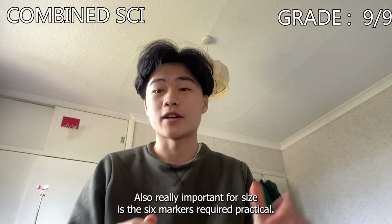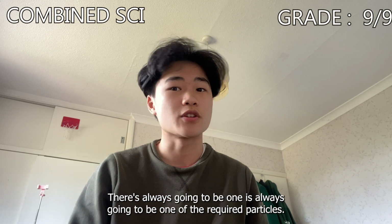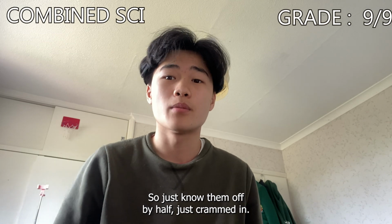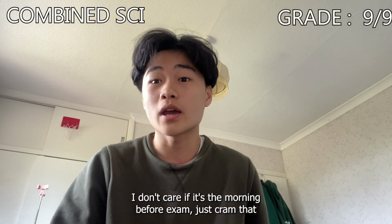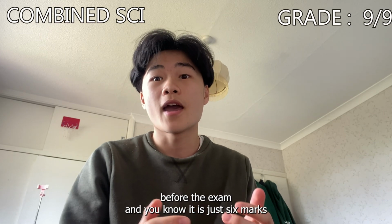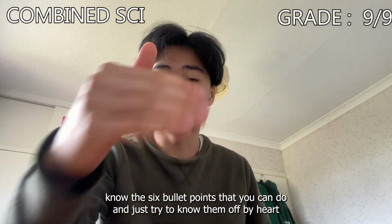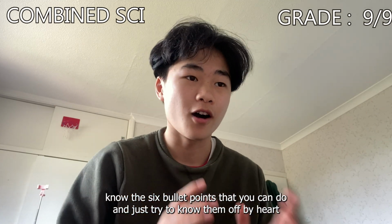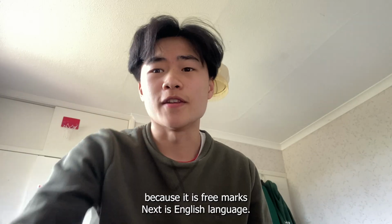Also really important for science are the 6 markers, the required practicals. There's always going to be one. It's always going to be one of the required practicals. So just know them off by heart. Please, just cram them. I don't care if it's the morning before the exam, just cram that before the exam, and you'll know it. It's just 6 marks. Know the 6 bullet points that you can do and just try to know them off by heart, because it's 3 marks.